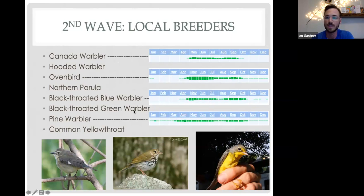Black-throated green, I'm sure there are sometimes I even see them into November, but their migration really starts earlier in the year, and the bulk of them are usually moving through in September. And pine warbler as well. Pine warbler is a little tricky because they are going to spend the winter very close to where we are, just a little bit south of us. So sometimes they're lingering throughout the year. You'll see them through the winter. Same with common yellowthroat.